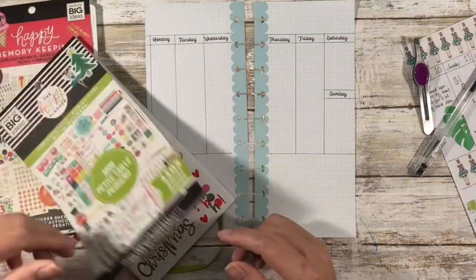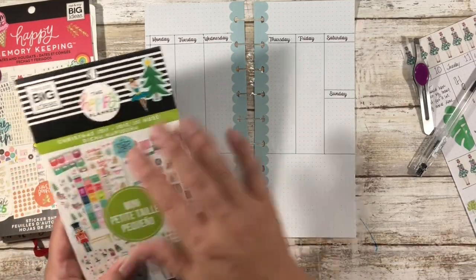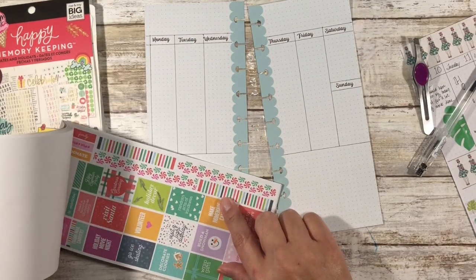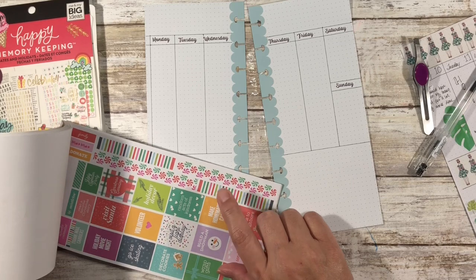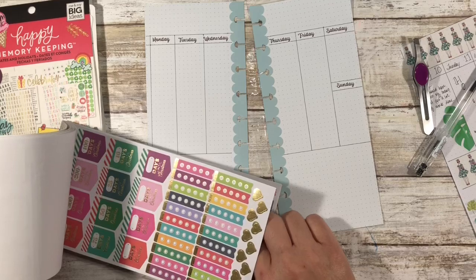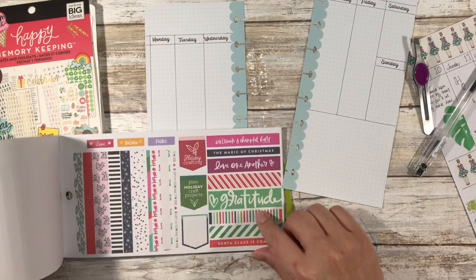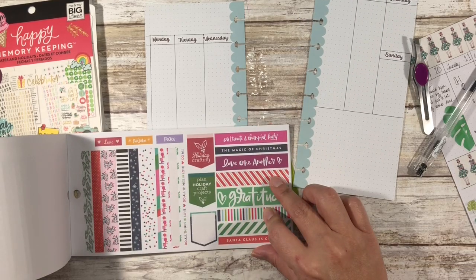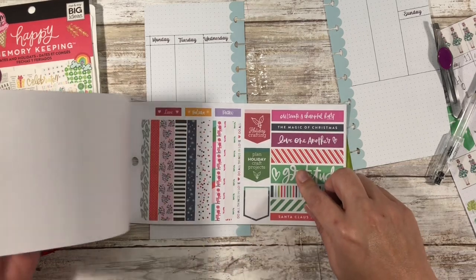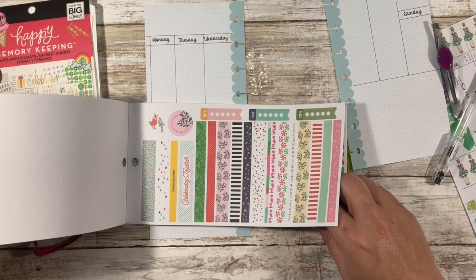Now, this was gifted to me by my friend Val. So I'm going to be using this, and I wanted to see if there was any long strips. Oh, like that. I think that would look really cute. And then layer the numbers on top of it. Although those are really cute too, but there's not multiples of them. Oh, am I a liar? I think I'm a liar.